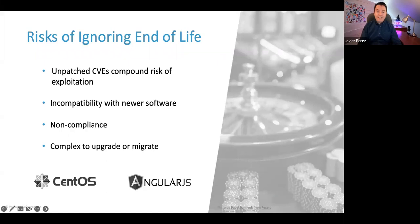The same with AngularJS, which is end of life. AngularJS is version 1, not the newest versions of Angular. AngularJS is version 1, the one that was created based on JavaScript as opposed to TypeScript. And there are thousands of applications out there that were built using AngularJS. It's end of life. There have actually been a few vulnerabilities disclosed, medium and high severity, since it went end of life. So you are at risk if you are not addressing that.